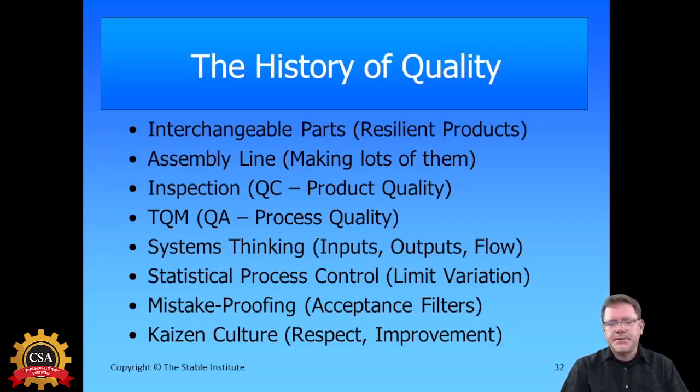Panasonic, Sony, Toyota, Honda, Subaru, all these Japanese companies. And they loved his ideas. They asked him if he would stay in Japan and help them rebuild their factories with his ideas. He loved being asked that. He said, sure, absolutely. And he stayed there 25 years and helped the Japanese understand quality principles so they could make superior products for less money and quicker.